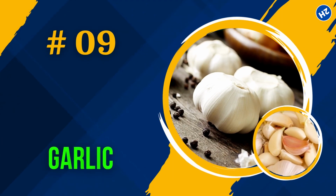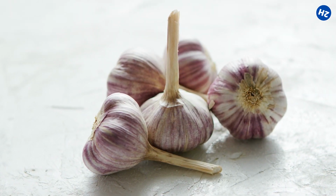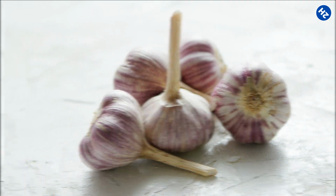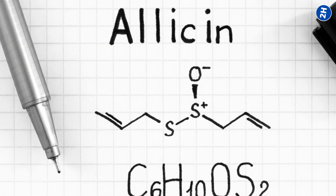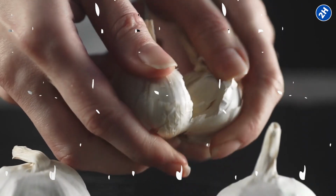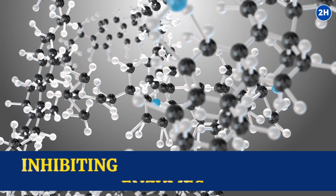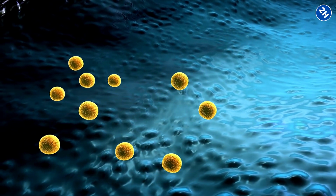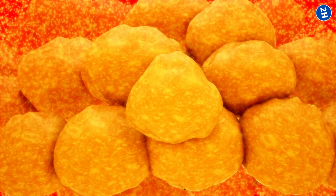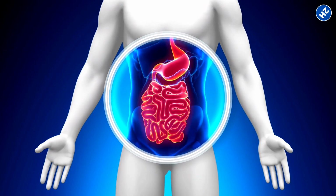Number 9. Garlic. Studies have shown that garlic, or more specifically, certain compounds found in garlic, have a positive impact on our cholesterol levels. One of these compounds is called allicin, which is responsible for many of garlic's health benefits. It works by inhibiting enzymes involved in cholesterol synthesis, which means less cholesterol is produced in our bodies. Garlic also increases the breakdown of cholesterol and prevents its absorption in the gut.